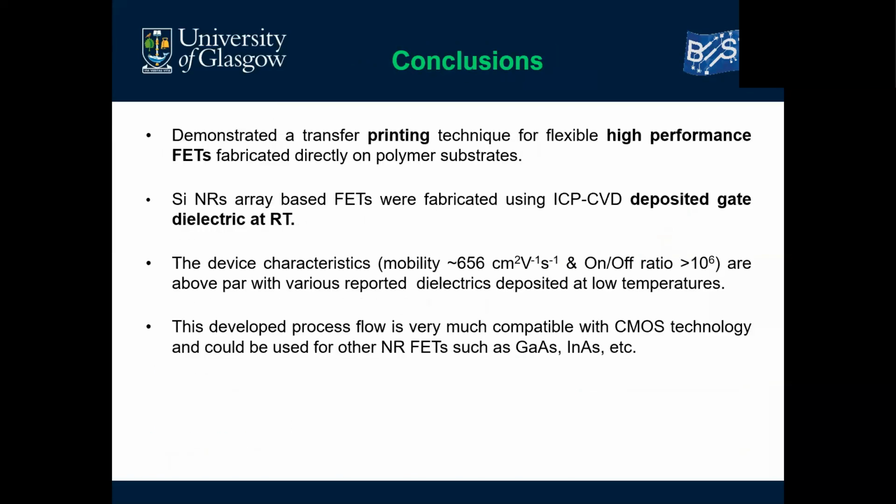So in conclusion, we demonstrated that transfer printing is a promising solution for flexible high performance transistors fabricated directly on flexible substrates. In these fabricated devices, we used ICP-CVD silicon nitride dielectric deposited at room temperature, which led to device characteristics above par with the various reported dielectrics deposited at low temperature. This developed process is compatible with CMOS technology, and it could be used for transistors based on other high mobility materials, including compound semiconductors such as gallium arsenide, indium arsenide, etc.